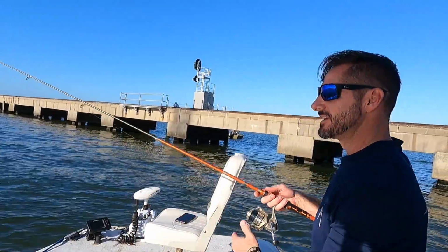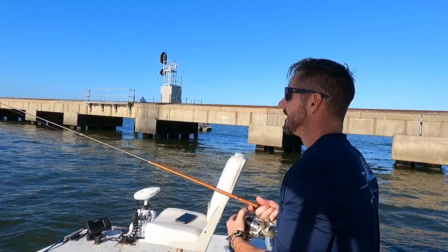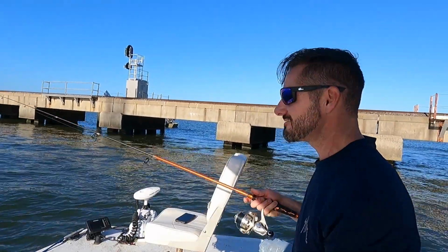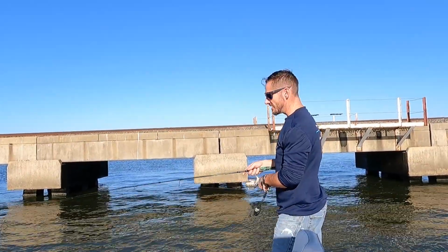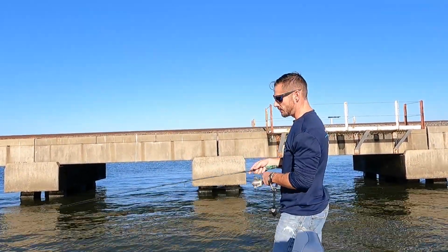It always feels good to get that first fish on the boat. Get the skunk off, get the fish on. Let's get another one. All right, since the last clip, I've caught a very small catfish and I missed one little quick bite.